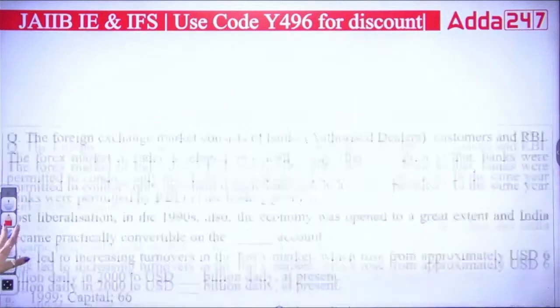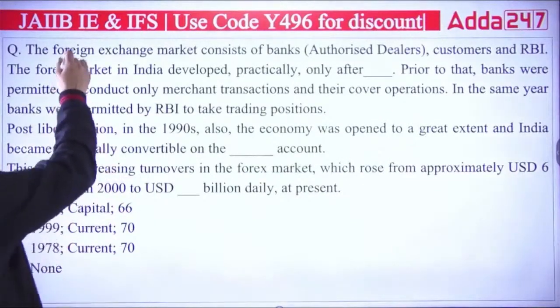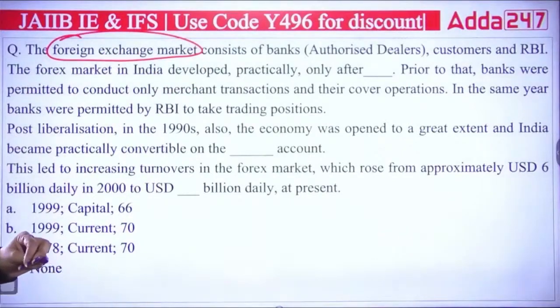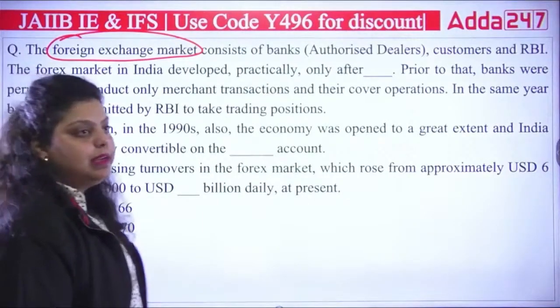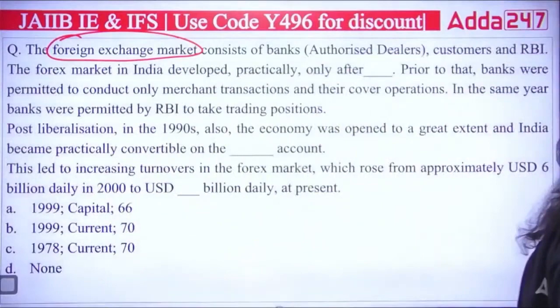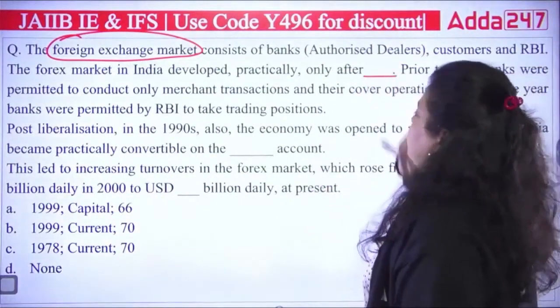Okay, next question. Now, the next question has the next market in it. Let's say the foreign exchange market, which is regulated by RBI. Who regulates the foreign exchange market? RBI regulates the foreign exchange market. Okay. So it consists of banks, that is authorized dealers, who are allowed by RBI to participate in foreign currency. Those are known as authorized dealers. Then we have customers and RBI.